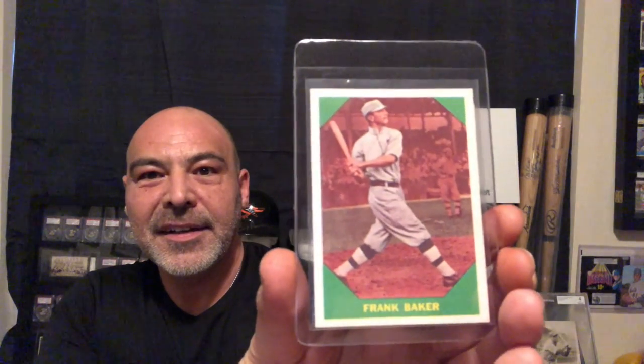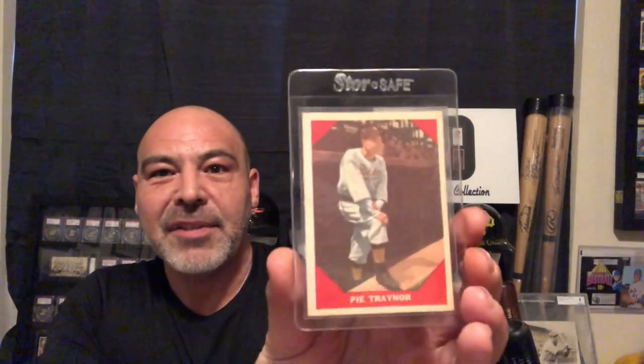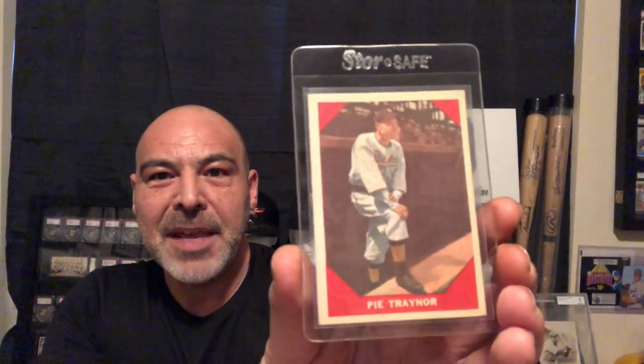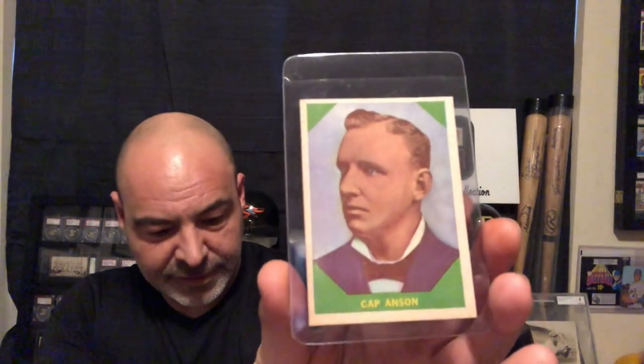I love the Home Run Baker card in here, too. Rube Waddell. I always loved this card as well, and that's the Pie Traynor. Classic image of him. Got Lloyd Waner. George Sisler. Cap Anson. Johnny Evers.